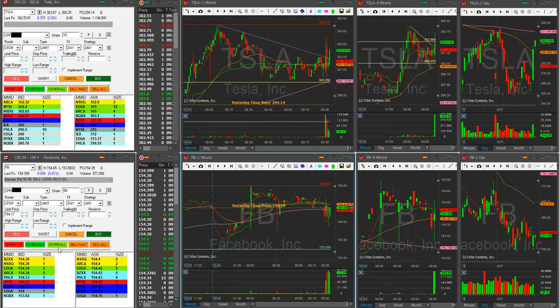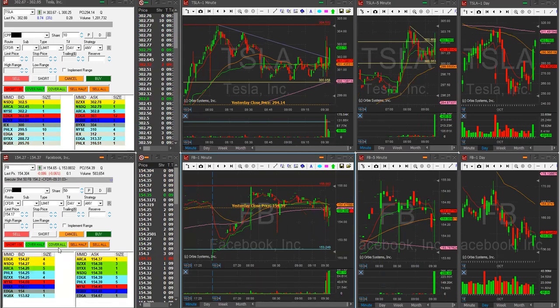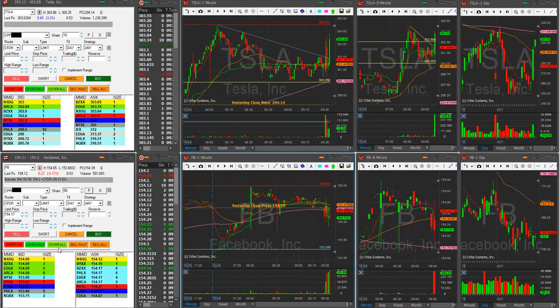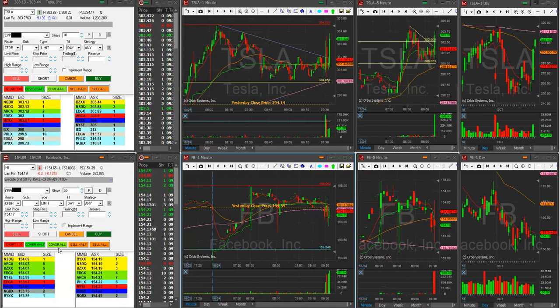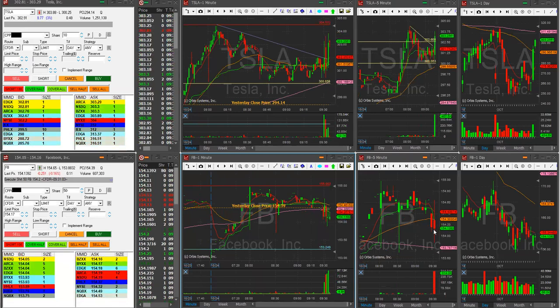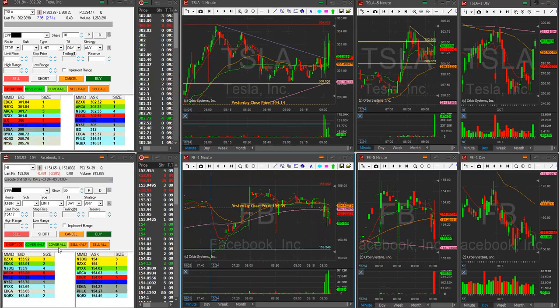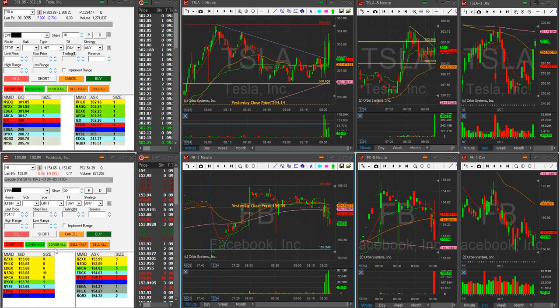Massive volume coming in on Facebook here. Wow, look at Tesla run. Come on, SPY, pull. Pull it with Facebook, man. Another doji candle on Facebook. 5 minutes, looking weak. Dump it. Boom. Boom. Let's go.